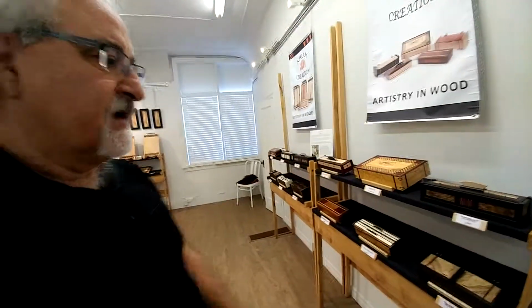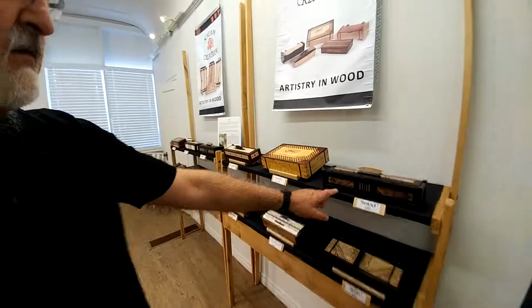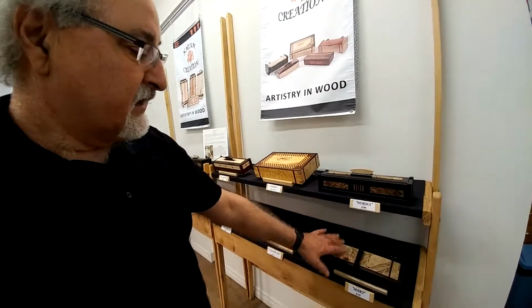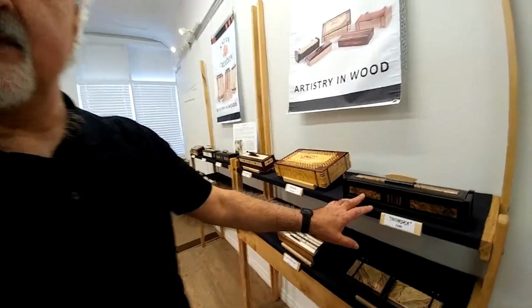Now, we really want people to come here because you don't really appreciate it until you see it in person. Certainly. Let's take a look over here at some of the boxes that you have. If we want to start with this one, John, this is a typical example of pieces of wood that are enhanced by nature. This is spalted maple.